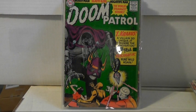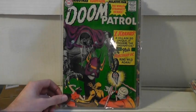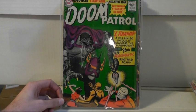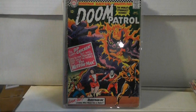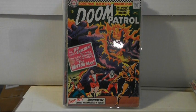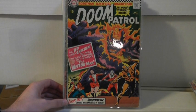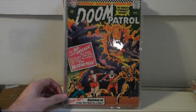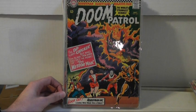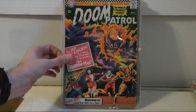This is Doom Patrol number 101. Some of these books are in pretty good shape here. Got a little bit of wear and tear on it, but yeah, pretty nice book. So yeah, looking forward to reading this. Like I said, I haven't gotten this far into reading. And then here is Doom Patrol number 103. Doom Patrol turns chicken, but who can blame them when they face the menace of the Meteor Man? Yeah, pretty good there. I like that one.